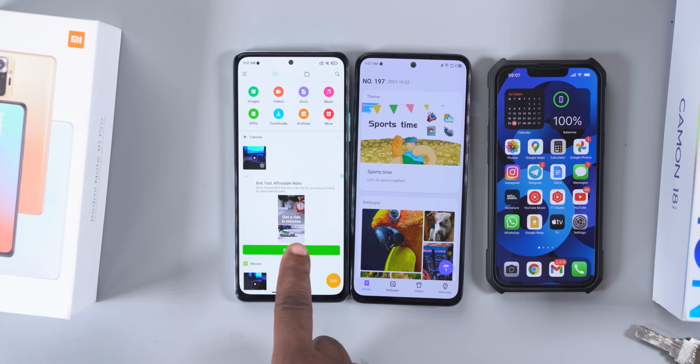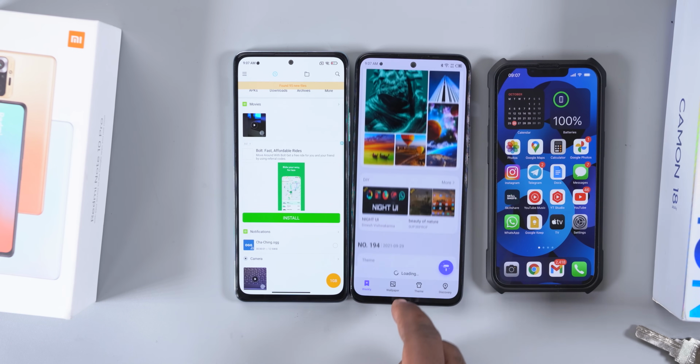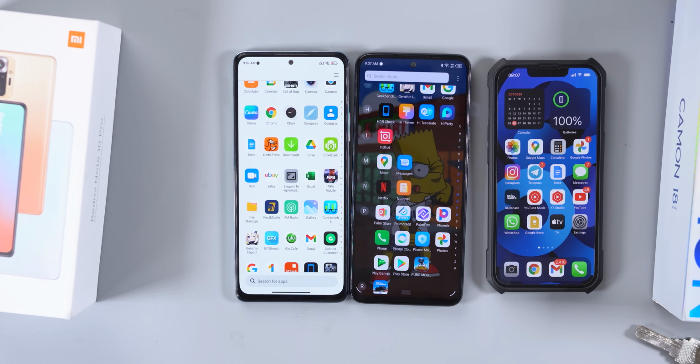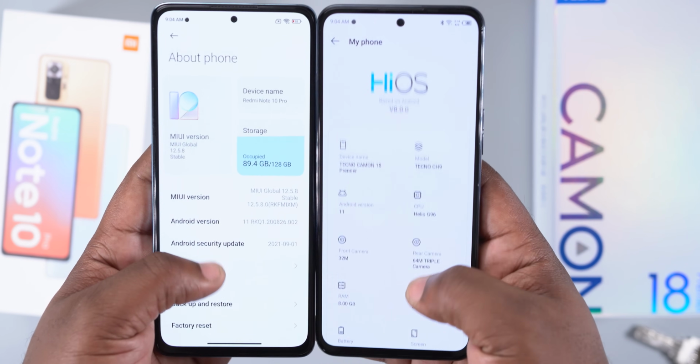Now for ads, I'm yet to see ads on the TECNO Camon 18 Premier. For the Redmi Note 10 Pro on the other hand, well, ads are kind of hidden. You would have to open a system app like File Manager to see ads, or when you install an application. For software updates, both smartphones will receive the Android 12 update.